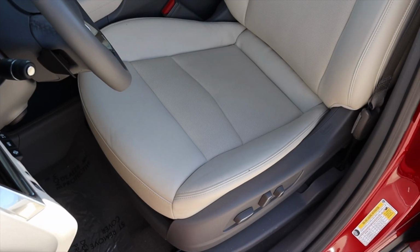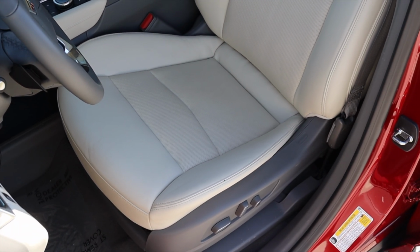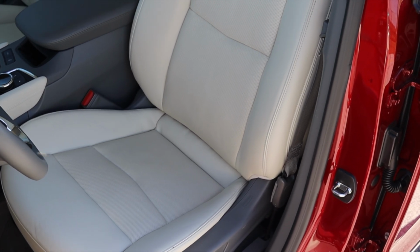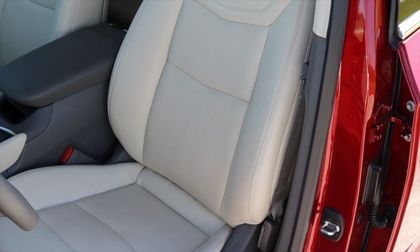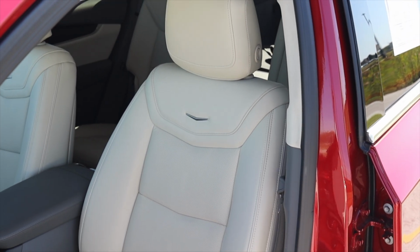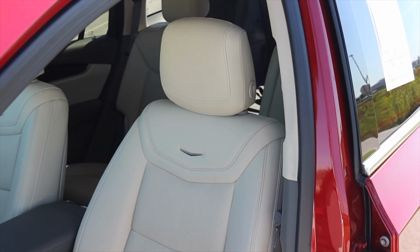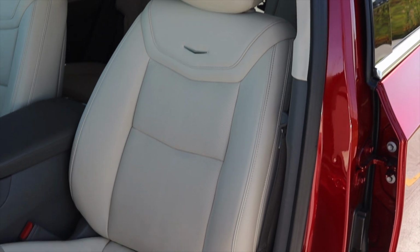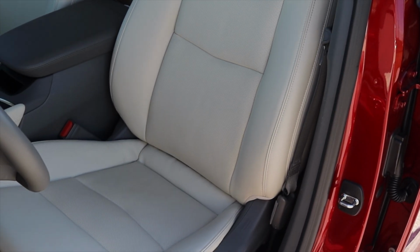Then we got to talk about the seats. Like I said, they are heated, they are ventilated, they are power, and they are memory. So they do everything I really want out of a vehicle in this segment. They are comfortable and they do the job thoroughly. However, speaking of seats, one of the XT6's big calling cards is the fact that it is a 3-row SUV. So let's go do some backseat reviews.